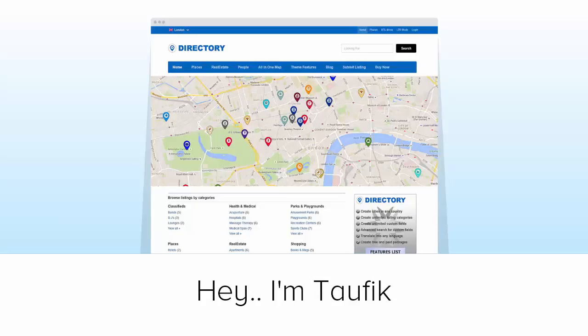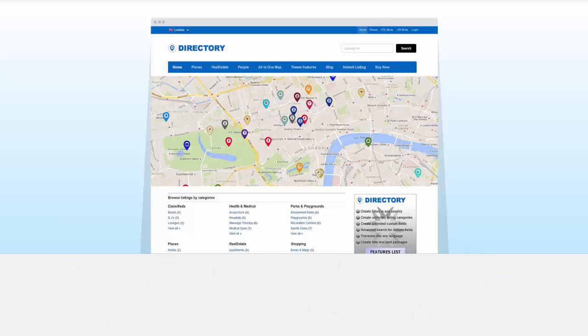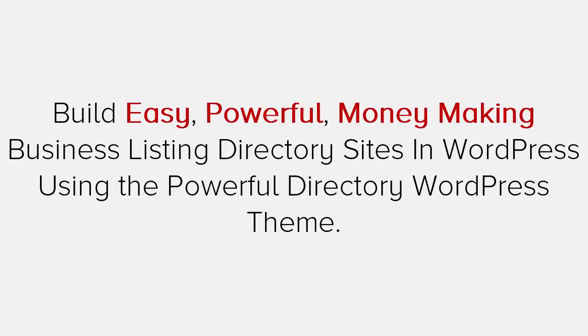Hey, I'm Tawfiq, and what you're looking at here is a screenshot from a directory website. Build easy, powerful, money-making business listing directory sites in WordPress using the powerful directory WordPress theme.